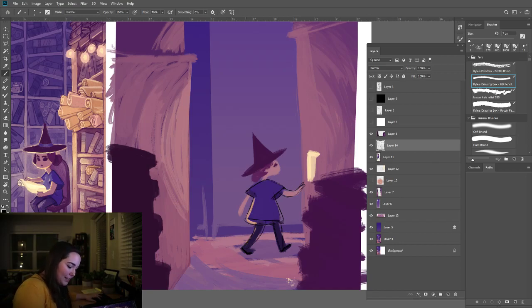So cool. Wonder why they came up with the name Meow Wolf. Because they looked at a wolf and they were just like, meow.